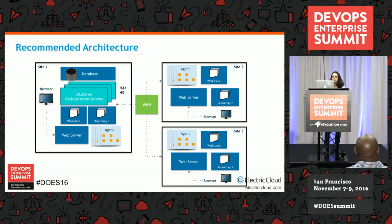So site 2 might be in Asia, and in this case, we have agents or targets in Asia as well, and the recommendation is to co-locate as much as you can in those remote locations as well. So having the file system co-located to limit the data transfer over the WAN. Repository server in the same location for the same reason.